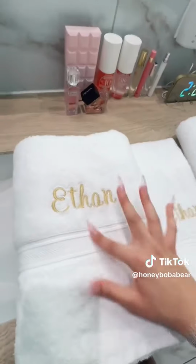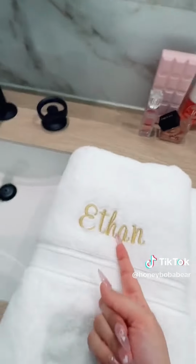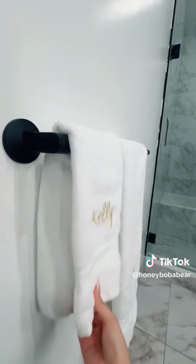Counter is clean-ish. I still managed to have more. I feel like I'm gonna need all of this. Also, look what he surprised me with when I got here. Custom-made towels with my name on it. Let's hang them up. I can't. These are so cute. I literally have the best boyfriend.